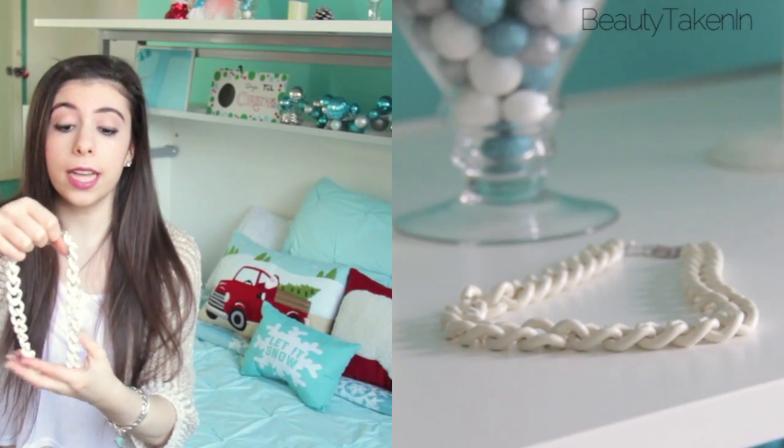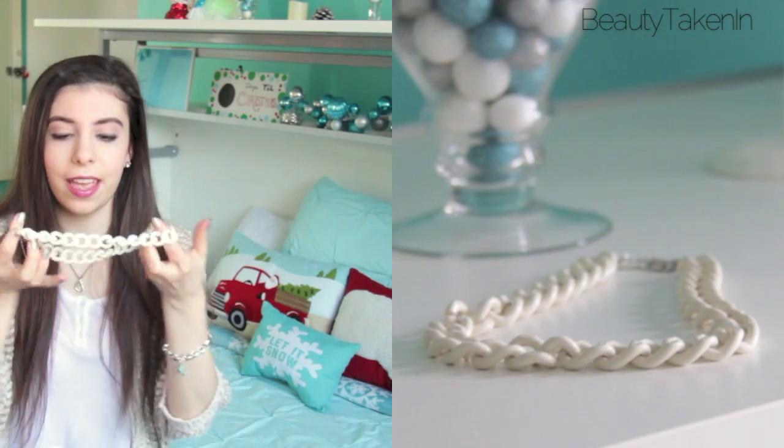So I've been looking for one of these necklaces for like the longest time, and I finally found one and I had to get it, so this was awesome. It sounds like jingle bells. Okay, I'm gonna stop. Then I went to Forever 21 and they have a black bag. Usually it is yellow, but maybe it's black for Black Friday, who knows.